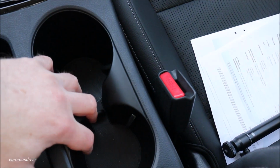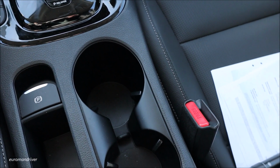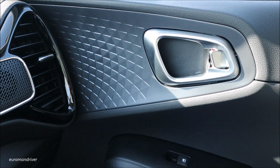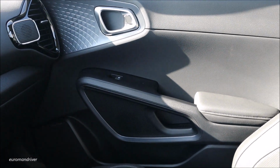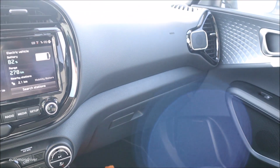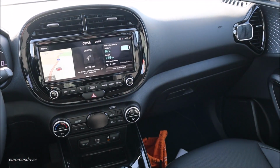And two cup holders, slightly different from the ones in the newer e-Niro. But there are some great design elements everywhere you look in the Kia e-Soul. So not only does it look funky from the outside, I think it looks quite funky also here from the inside. What do you think? Look at that.